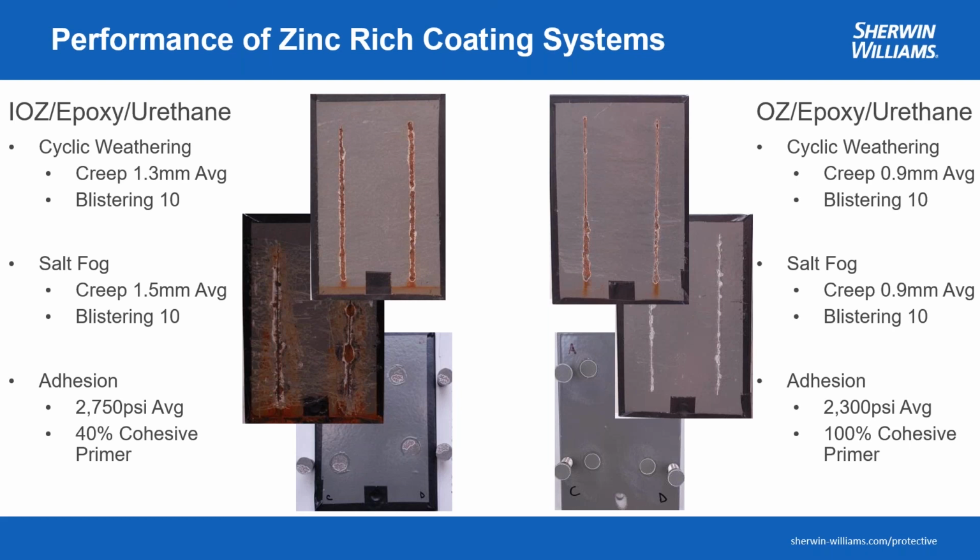For example, as the graphic illustrates, a comparison of NTPEP data for a recently evaluated 3-coat inorganic zinc epoxy urethane system and an organic zinc epoxy urethane system. Current generation organic zinc formulations are not only capable of meeting the historic performance criteria of inorganic zinc-based systems, they are indeed capable of performing as well as and exceeding the performance of the IOZs.